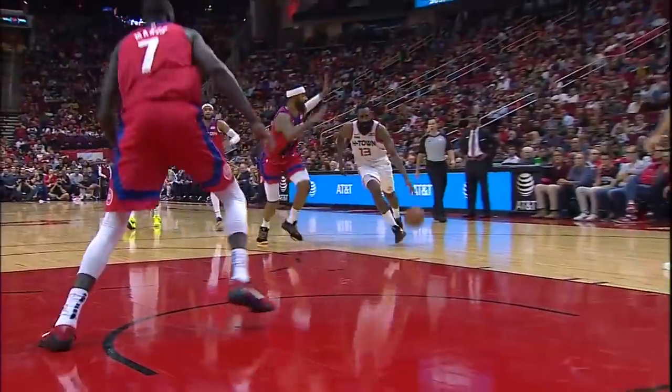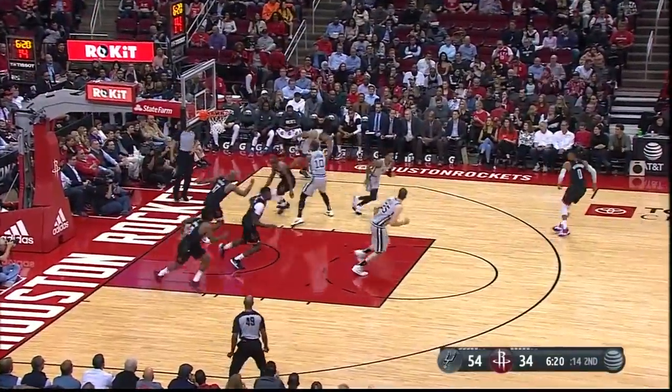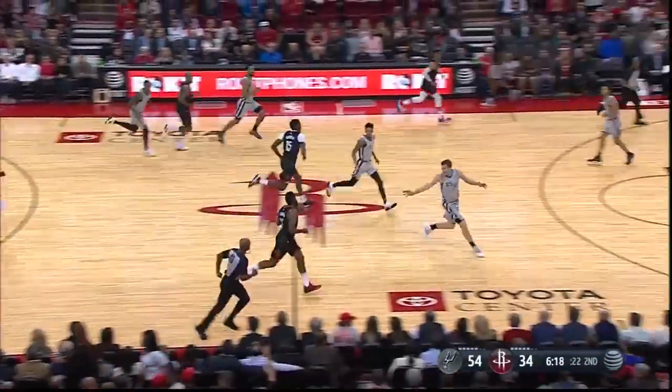Just threw it up. A little bit of contact by Morris. Maybe not a foul, but he had to get it over the top. There's DeRozan, has the ball knocked away. Rockets need to start with defense.